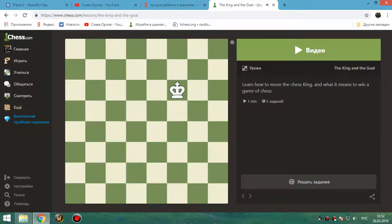In chess, both players have identical sets of pieces. You have a king, and so does your opponent. Each player will take turns making a move until the game is over. Now that you've learned how the king moves, it's your turn to practice moving the king.